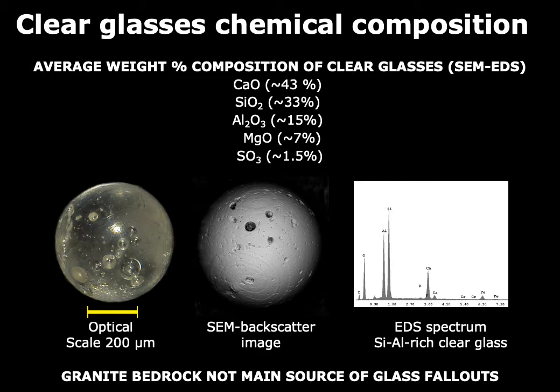The average chemical composition of clear glass is dominated by calcium oxide and subordinate silicon dioxide, aluminum oxide, magnesium oxide, and sulfur trioxide. So there is significant variation, as shown here with an example of a silicon-aluminum-rich spherule. We conclude that the silica-rich granite, which makes up the bedrock in the larger Hiroshima area, is not the main source of materials for the Moto Ujina glasses.